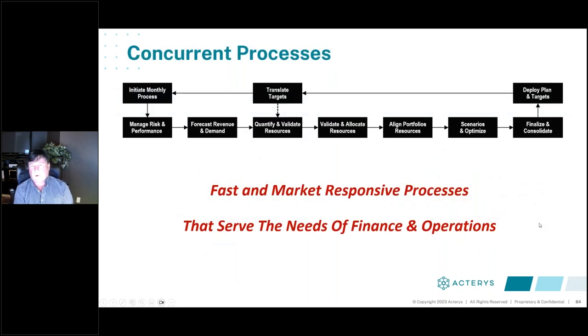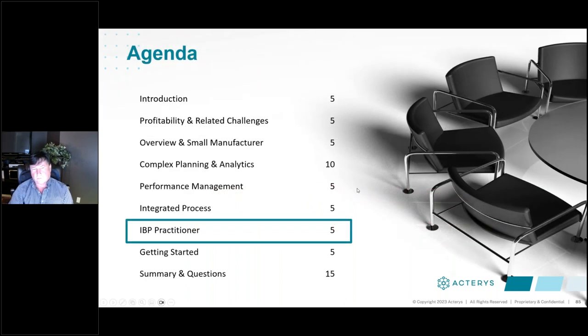So the key takeaway here is that the process and the changes that we're suggesting enable fast and market responsive processes that meet the needs of finance and ops. And it enables this kind of self-adjusting cost structure I talked about before.